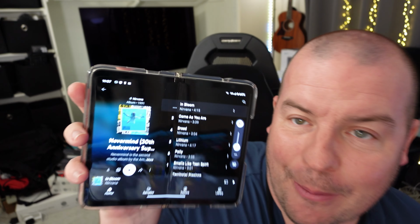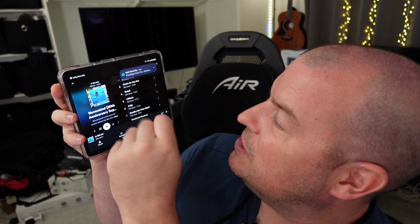Don't ask me why. I mean, you can ask me why, but the reason I have YouTube Music is because I have YouTube Premium and you get YouTube Music with it. But let me open up YouTube Music real quick on here and I'm going to show you. It looks freaking amazing. So there's the app right there, and then I'll just choose a song here.